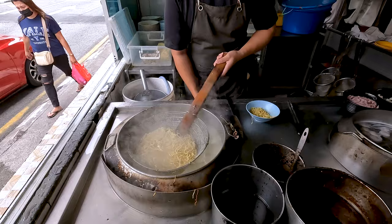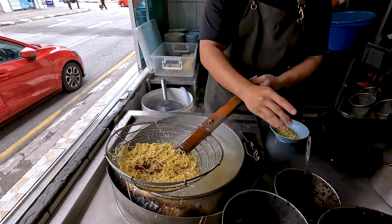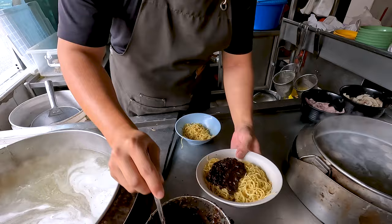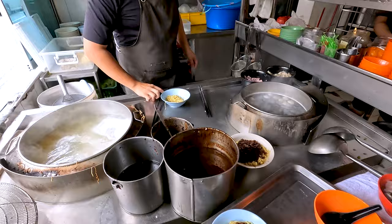Thin egg noodles, a little bit of chili oil, tossed around and straight into the bowl. It smells good, guys. And then top with some of that minced beef. Oh, how good does that look? Ready to go.